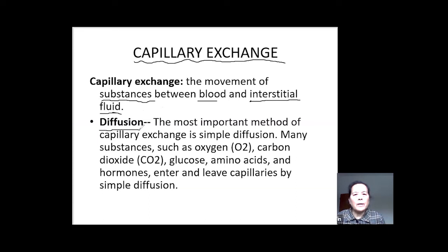We have diffusion. So that's basically moving from the high concentrated part to the low concentrated part. That's kind of moving small materials. So that's usually like oxygen, carbon dioxide, glucose, amino acids, and some hormones, basically by diffusion. We say it does not necessarily use energy.